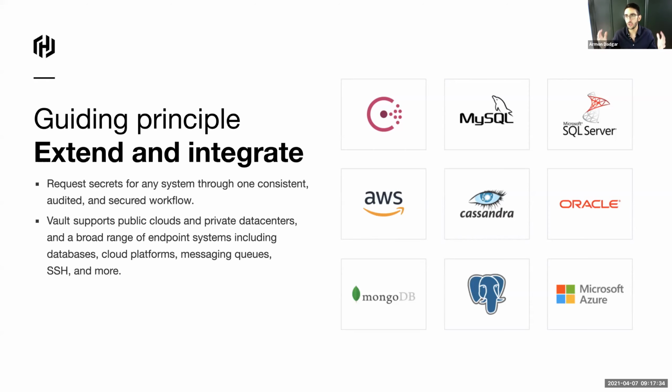And so there's a huge integration surface area of Vault. I think there's over 70 plus official integrations today. And so that allows it to integrate with an entire range of things from database systems, message queues, key management systems, cloud providers, application platforms, et cetera.